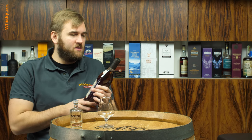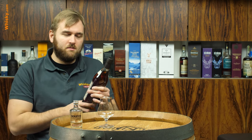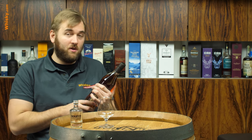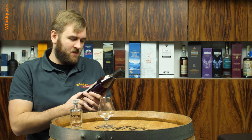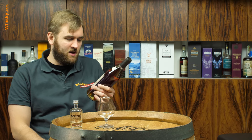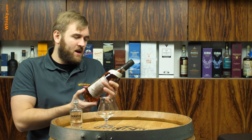And what is also happening here is it's very strong. It has 57.15% alcohol, which is 114.3 proof. So it's a really, really strong whiskey. And here it says a genuine bourbon whiskey handmade in the hills of Kentucky. And it has an old water mill there, and it's called Noah's Mill.